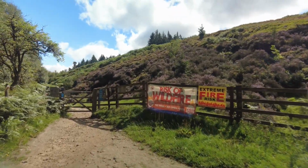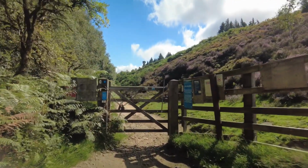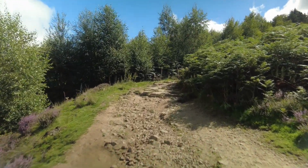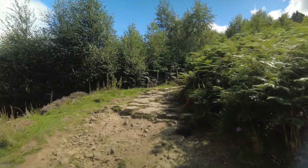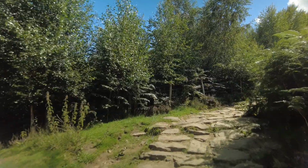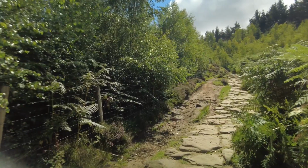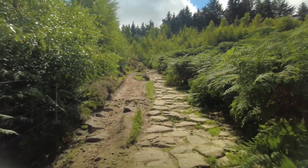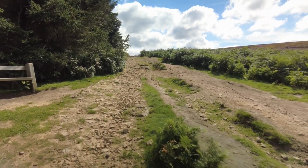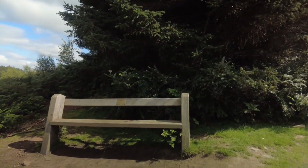So over the bridge, turning left and through this gate. Now I've got a short but very easy climb. Just a short climb that only takes 2 or 3 minutes. As you get to the top, there's a handy bench if you need to sit down and have a rest.